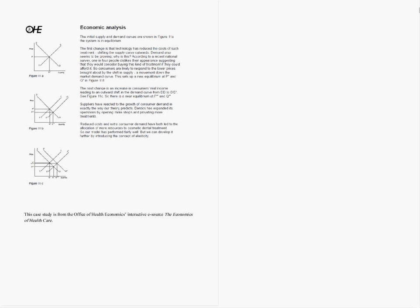So this example is a little bit different to the ones that we've looked at before, in that in the previous examples, we just looked at one event that changed either the demand or the supply curve. We saw how something that happened shifted the demand or supply curve. What we're going to discuss here are two main changes to the market.